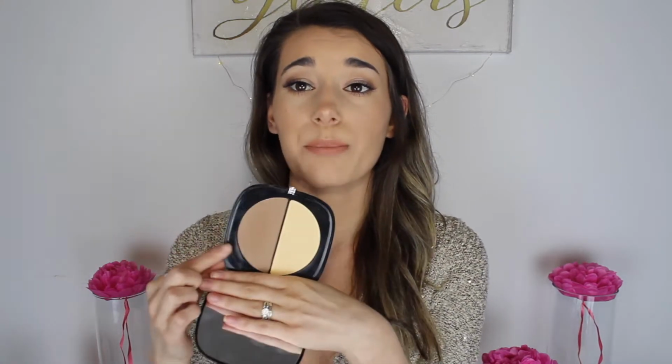So the last face thing I have here is this Marc Jacobs Mirage Filter Duo. But this duo I've only heard Casey Holmes talk about, and that's why I bought it. I think it was a couple years ago I bought it, and this just has the perfect contour shade and a beautiful banana shade.